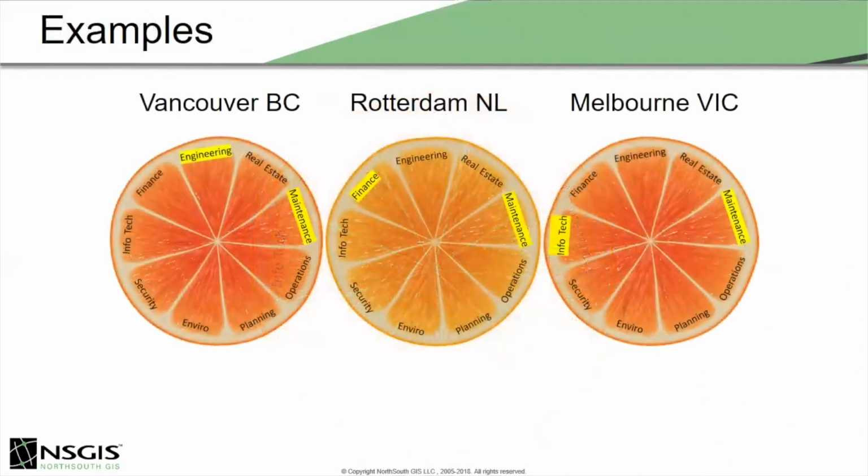Eric rightfully brings up Willie from Vancouver, Hank from Rotterdam and Mick from Melbourne as the examples. And here we are sitting in the United States going, oh, that's nice. Are we ever going to be able to do this here? So I looked at the ones highlighted in yellow, to the best of my knowledge, and I've met with these people and talked to them. Even in these ports where they have made more progress, it's not all slices of the orange that have been squeezed into one system, or orange juice, whatever the analogy is.